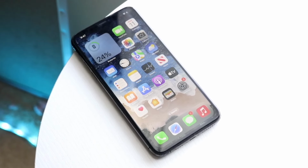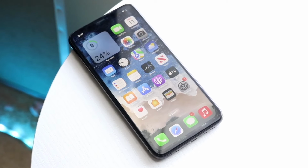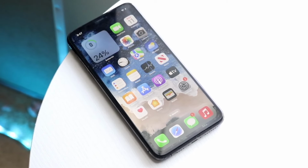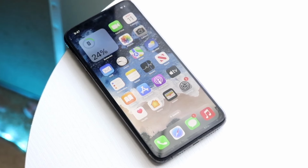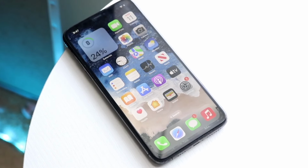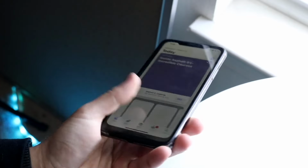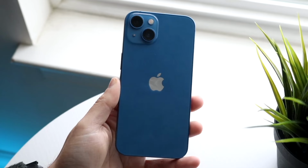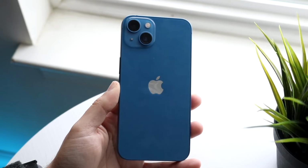I still think this is a very good panel, fairly high resolution, and you're not really going to feel like you're missing out on too much, considering there's not much that the 11 Pro Max didn't have that the iPhone 13 does have. Both phones have 60 hertz panels, and they're both very good screens. There's not too many things to hate on here. The 11 Pro Max is a way bigger phone than the iPhone 13, which on the front gives you a 6.1-inch Super Retina XDR OLED display.